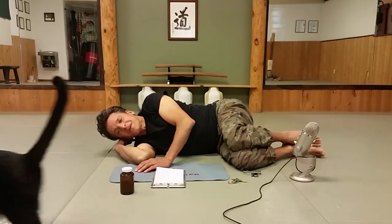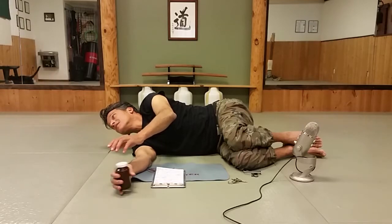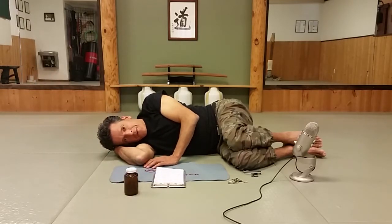There's, oh, here she comes. See? Good girl. Come back, girl. Don't you want a little treat? She put in a little cameo. I don't know if you saw that. Maybe you might have just seen her tail bopping over.